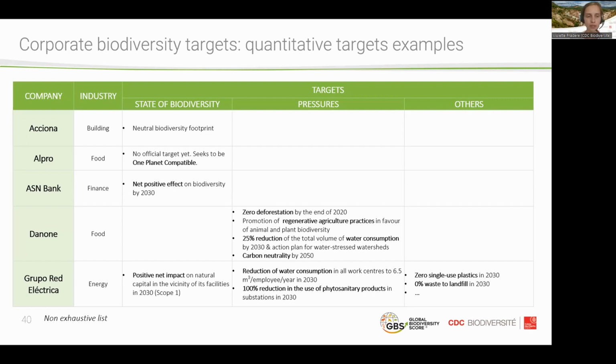So about the targets, there is different kinds of targets that can be set. The two main kinds of targets are first about the state of biodiversity, and then about the contribution to pressures exerted on biodiversity. So for instance, if I take the last example on this slide, which is the Grupo Red Eléctrica, which is an energy industry, you can see that this company sets targets on both state of biodiversity and on pressures on biodiversity. So about the state of biodiversity, this company aims at having a positive impact on its facilities and also in the vicinity of these facilities. And about the pressures, the company sets targets both about the water consumption and also about the use of phytosanitary products.